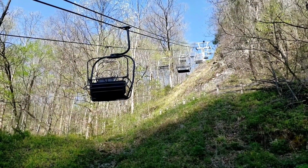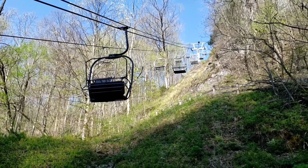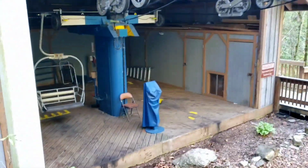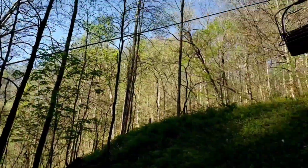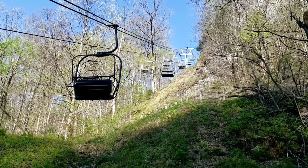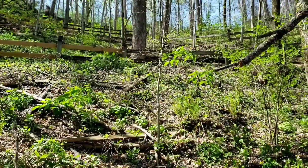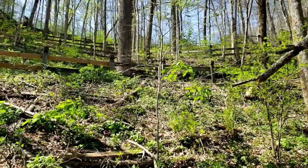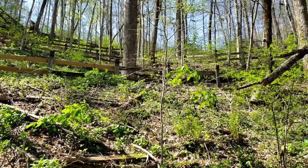So it's too early in the year. The chairlift is not open for the season yet. So yeah, the long climb back up is going to be treacherous. Ah, the trip back up. Bunch of switchbacks. Fun, fun.